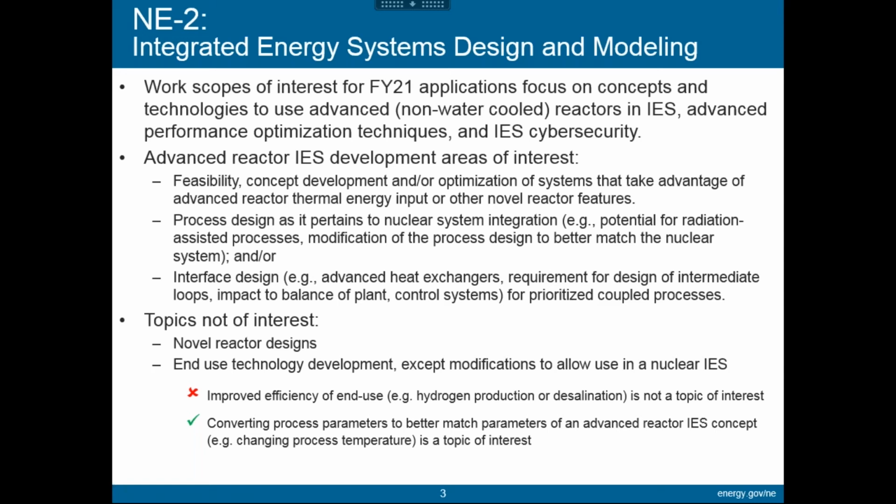On the other hand, if there is an end-use technology that's already out there, but it could be made better by integrating it with nuclear if only we change some process parameter. Again, temperature comes to mind, but it's not the only one. That would be of interest.